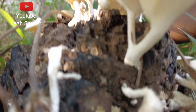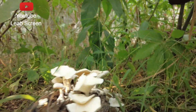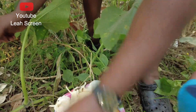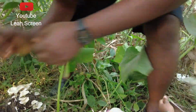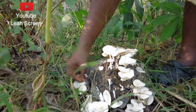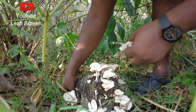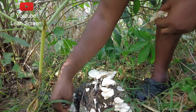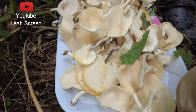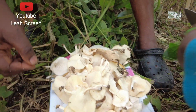Philip, please don't touch the mushroom. Mommy will use it to prepare delicious food. Oh, we're going to do some cleanup. Okay, I think that is enough. Let me see. Okay, these ones are, I think, over matured, but they are still good. Wow, they are large. Okay, Philip, hey, give me the knife.